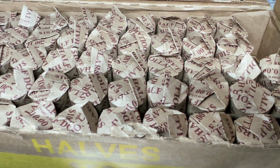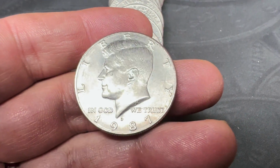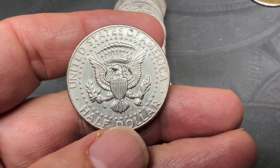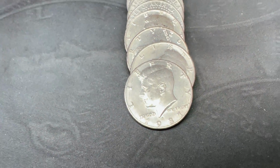So we are literally on the very last roll, and we've come across the coolest NIFC in my mind you're going to find that's not made of silver, and that is this 1987 Denver. Now, we got a little ring of death on this one. It's seen some circulation, but if you don't know, the 87s were only made in mint sets. They were not released as rolls to the public.